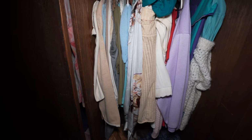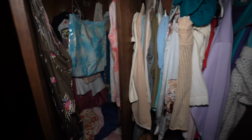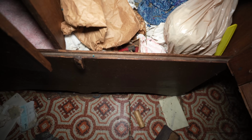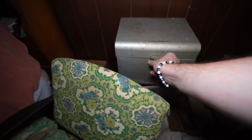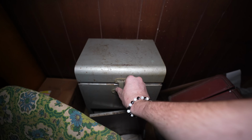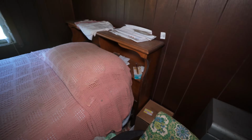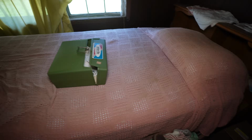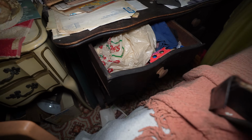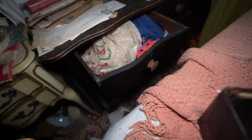See, I thought this was a boys' room, but there's actually a lot of women's clothing in here. There's more shotgun shells. There's a lot of files for random things. I don't know what that's all for. This room is very small. Look, here's a wallet. There's no money left in it, but there's still like a lot of cards and stuff. Alright, let's keep on moving along.